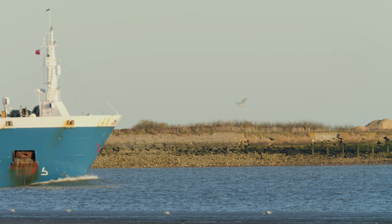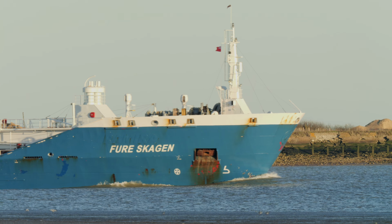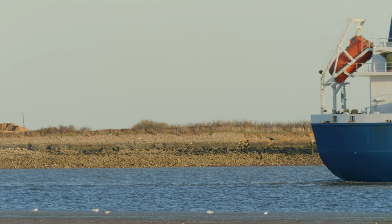Tilbury Port's, well, I don't think it's even a mile upriver from here, so every so often we get these big ships going through and have a big wake with them too. It's always worth checking behind them. Sometimes there's kittiwakes and stuff that follow them in.